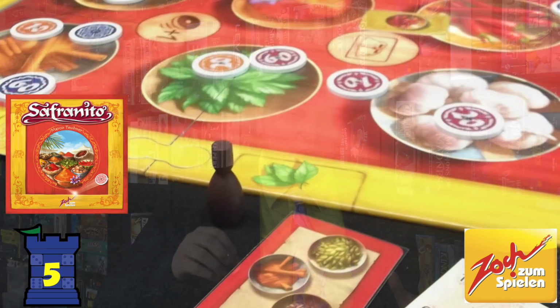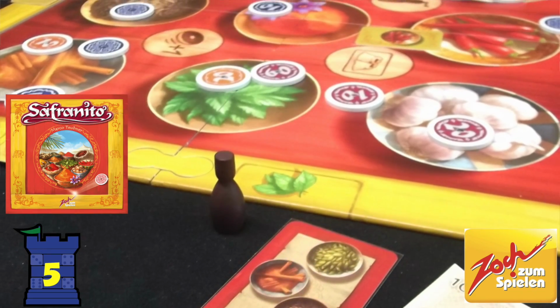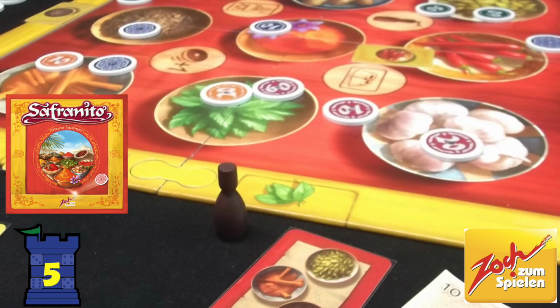Number 5 is San Franito. This is a game that's so unique, and I don't think everyone in the world will like it, but I really did. It's a dexterity game. There's a board, and you're flicking things onto it, or throwing discs onto the board, and based on where they land are the different actions you can do.